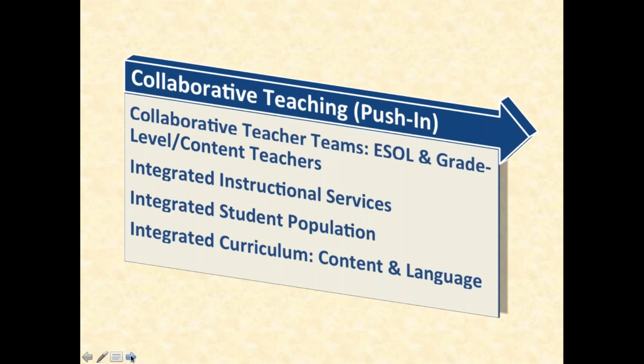And here is the shift that we see. We see this move to collaborative teaching. We have in parentheses there push in, but we would like to push away from that term. So it's kept in parentheses. When we talk about this practice, many teachers are still using the term push in. We like to talk about integrated services. We like to talk about it as collaborative teaching or co-teaching. We also like to say that it's about partnership teaching as well.